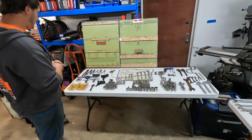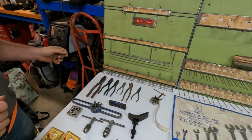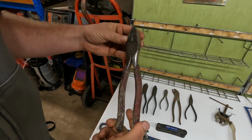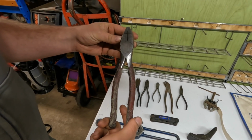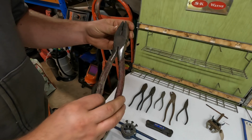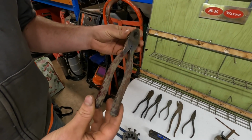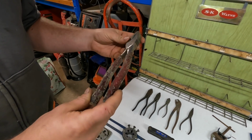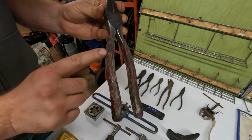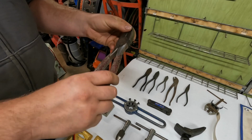I think we'll start over here at the left side table. We'll start in the back with the pliers. I picked this out of an old toolbox he had there, and it's a pair of Klein Lyman's pliers made in USA, and it seems to be in okay shape. Definitely could use a little bit of a cleanup, but it's funny, it's got this bumpy grip here. I wonder if that was added on later or if that was manufactured that way. I'm not sure.